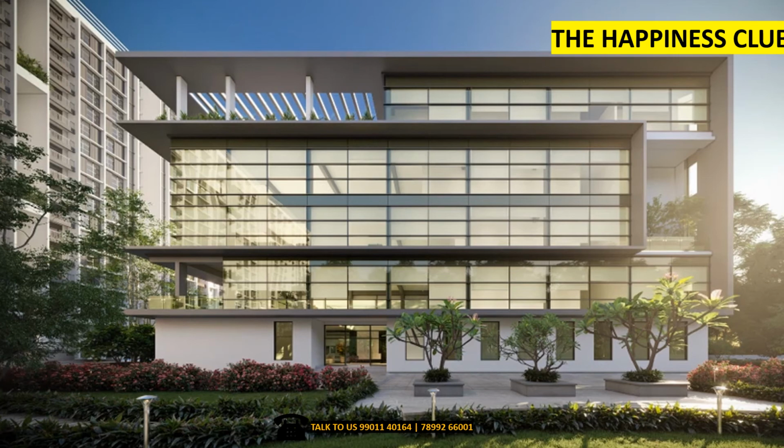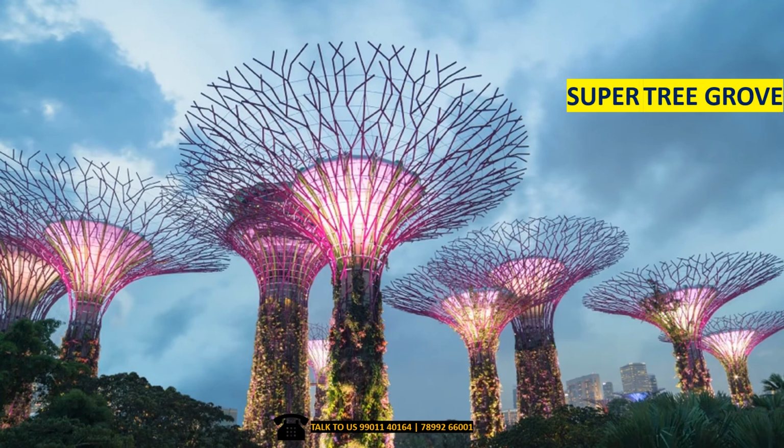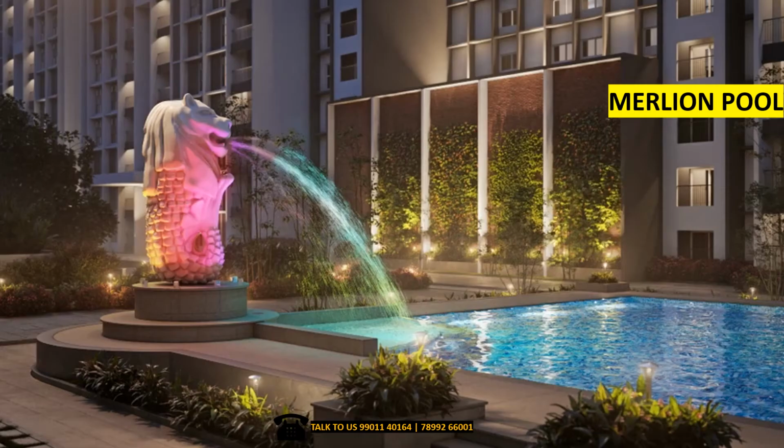The Happiness Club houses for the 533 families. And this is your Moonlight Theatre. This is one of a kind, Super Tree Grove at Sentosa to give you the feel of Sentosa. Marina Bay Sands is a kids' play area for your kids to unwind. Fountain of Wealth. So a lot of detail has gone into planning and conceptualizing the Merlin pool.